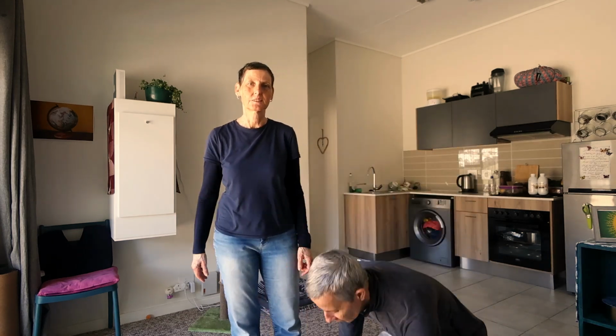So we got the idea after we saw a lady downstairs had put in carpets, and we said, okay, let's put in carpets. And it's the best money. It's the best money we've ever spent. We just enjoy sitting on the floor now.